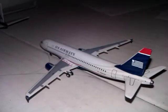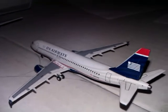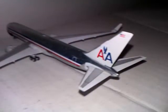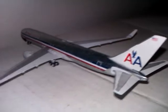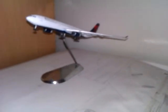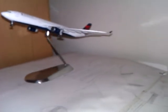Then we have a US Airways Airbus A320, and he will be headed off to Phoenix, Arizona. Then we have an American Airlines 767-300 with winglets, and he will be going off to San Francisco. And here, taking off on the runway, you have a Delta Airbus A330-300 headed off to Amsterdam.